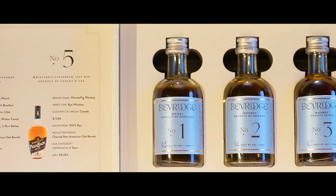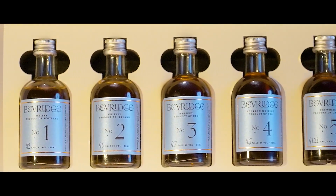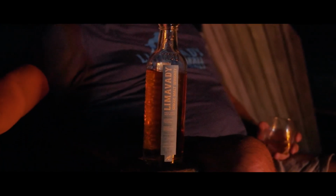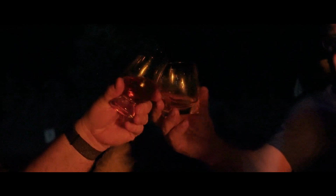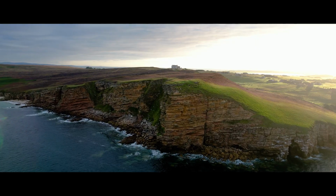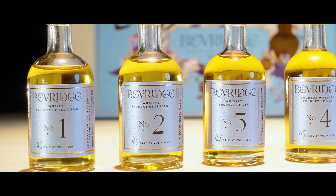If you've already purchased your World Whiskies tasting experience, go ahead and get ready so you can sip alongside us. If you haven't, there's still plenty to enjoy, but you'll want to taste along for the full experience. Once you're ready, I'll meet you at our first stop, Scotland. Welcome to the Bevridge World Whiskies experience.